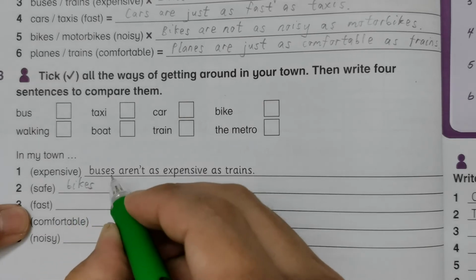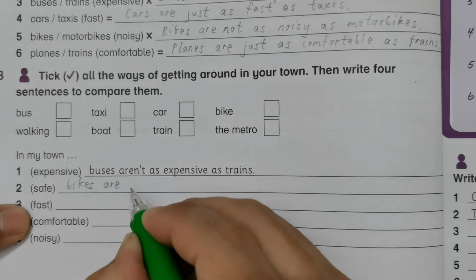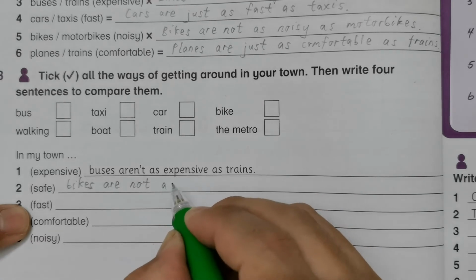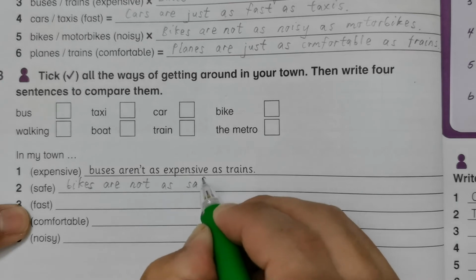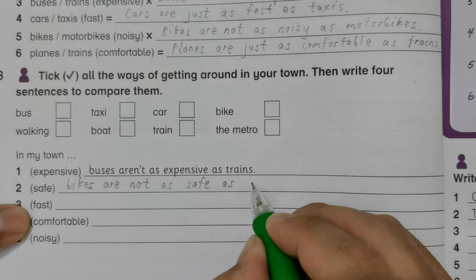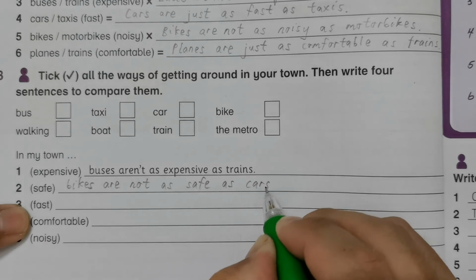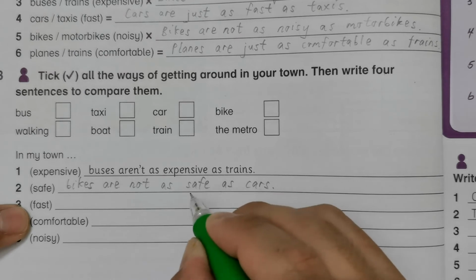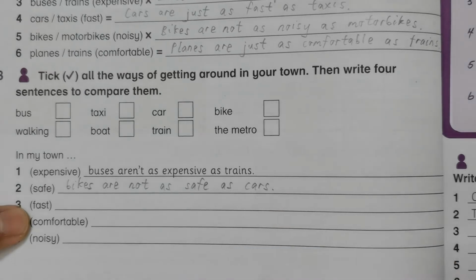So we can write as is, in my town, bikes aren't or are not as safe as cars. So remember, we need to leave out -r. So safe, this is the simplest form of the adjective.